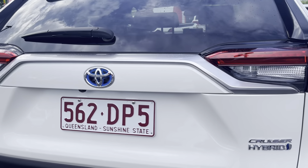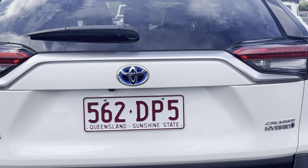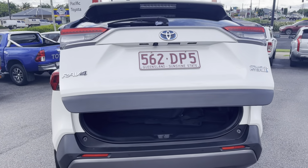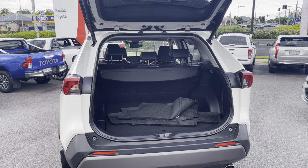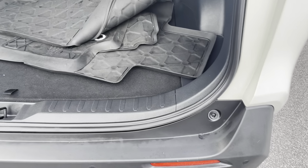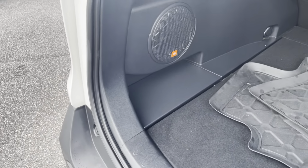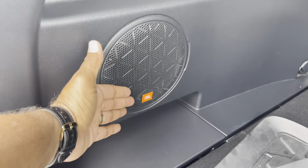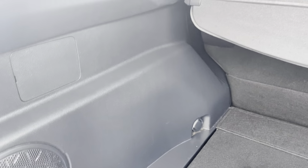All right, so I'll give you a bit of an idea with the rear tailgate. If I press that button there, you've got your electric tailgate. Fantastic, looks pretty good. In the back of this as well, just having a look, just making sure there's no luggage marks on the back of the kick panel. It's set out with the aftermarket full sound system, with the JBL sound system as well.